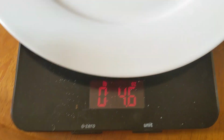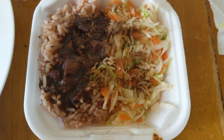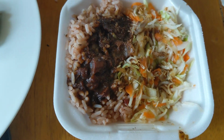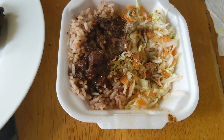So now, by the way, this is how I ordered it. This is what I mean when I said half rice, half coleslaw, and then extra gravy on the rice. They actually did it really, really perfectly this time. And this is oxtail gravy. I've never actually tried oxtail gravy before. I've just heard other people order it. So I'm like, you know what? Today I'm going to live on the edge.